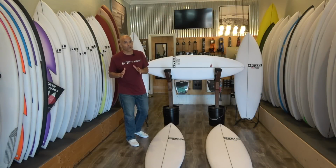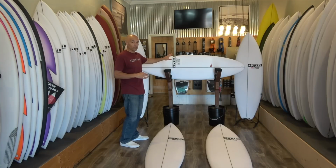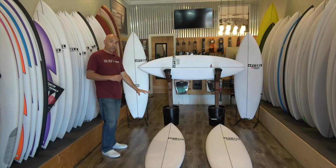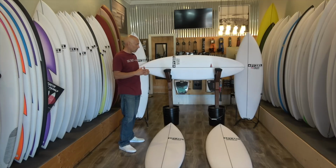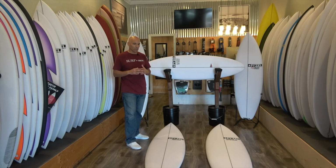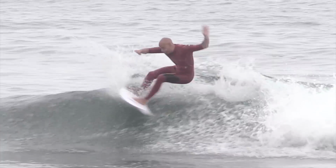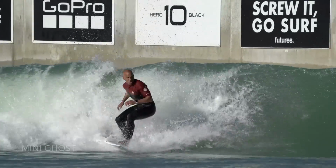Now the first place I wanna start is what John Pyzel did with creating a family of boards. Starting with the Ghost, and then we have a mini Ghost, we have the Shadow, the Phantom, and the Gremlin. This family, depending on what board you pick, they all have some similarities to them. And it's nice to go from board to board easily as you change different waves or maybe at a different location and you want to ride maybe a groveler like the Gremlin or a daily like the Phantom, but then you can jump straight to your Ghost or mini Ghost and all have that similarity underfoot.